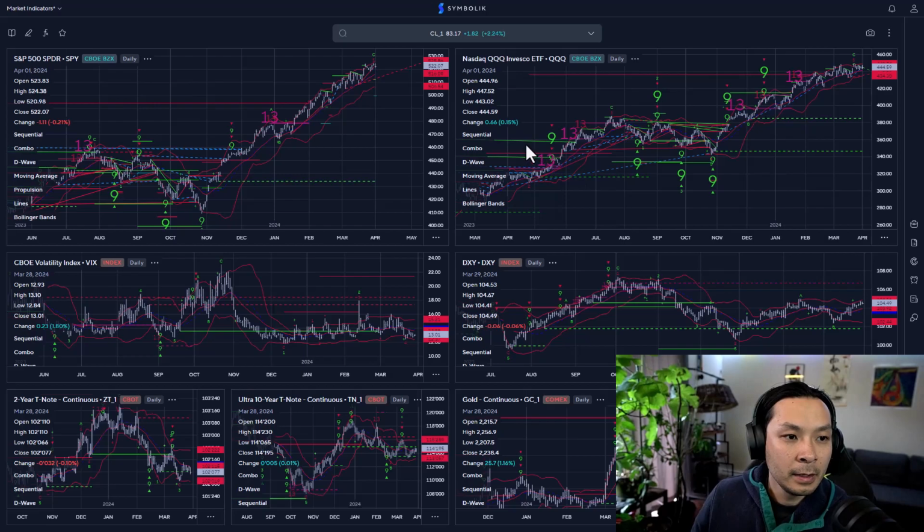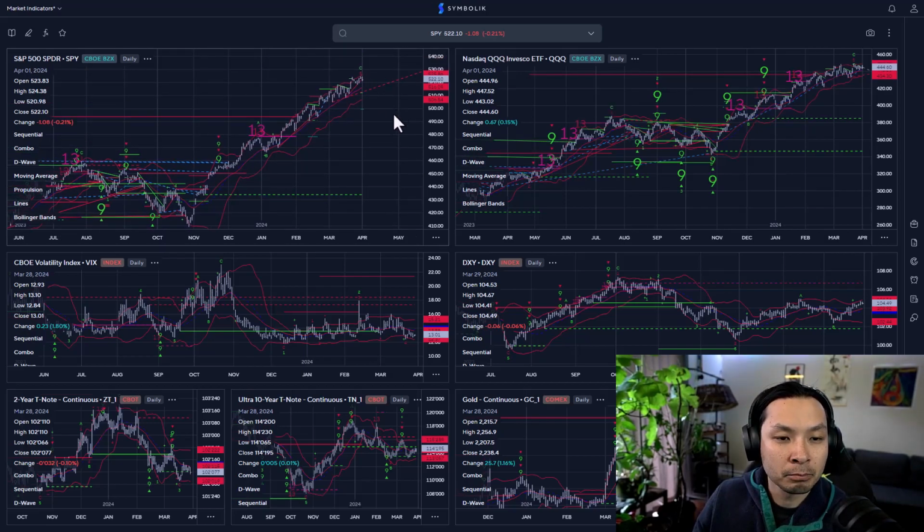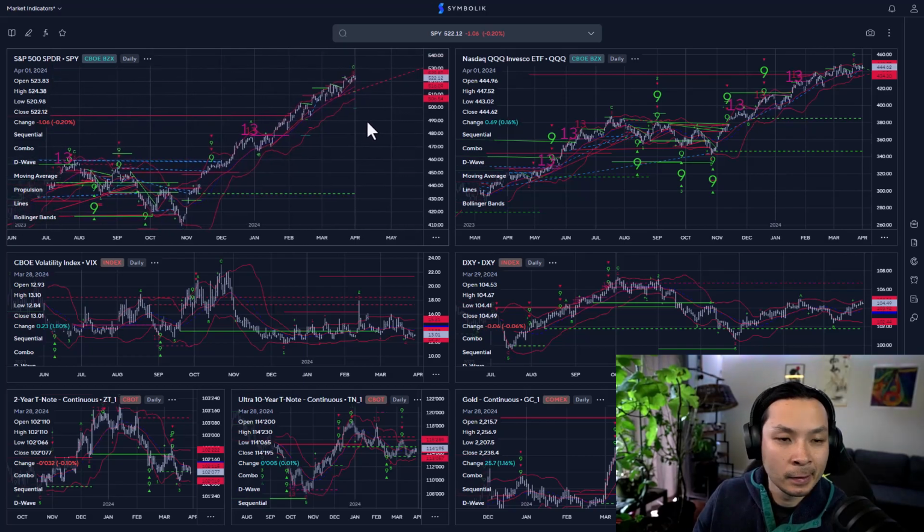Okay, looking at the S&P 500 right now, the SPY's trading at 522. Market's been kind of trading sideways. It's down 0.2% right now, and just kind of consolidating. Nothing major, still in the upper bands of the Bollinger Bands. And so I think there's still underlying demand for the SPY and the S&P 500.